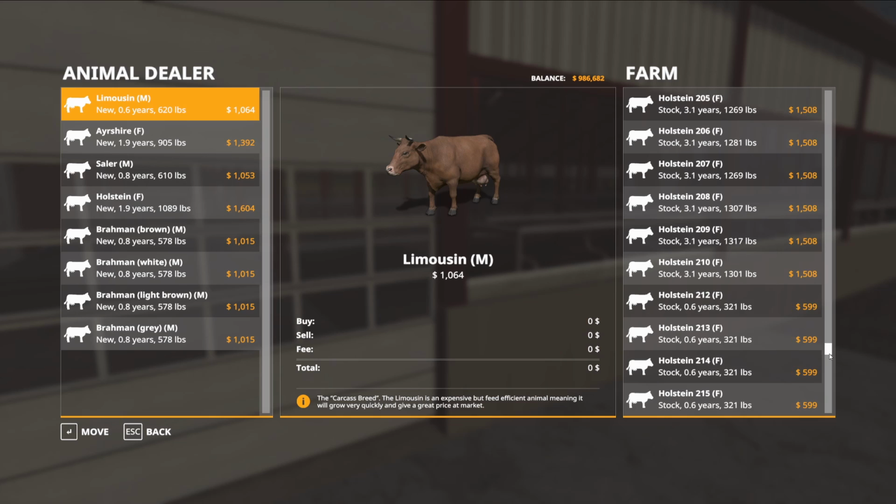Any of the big ones are all females, of course. They're all cows, but there we go. There's a bull right there. No, there's like 2 bulls there. Anyways, it's time to get rid of the bulls.